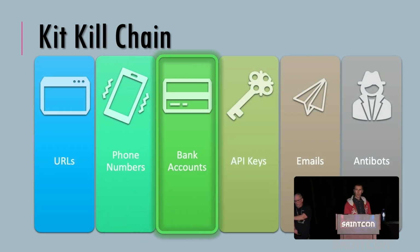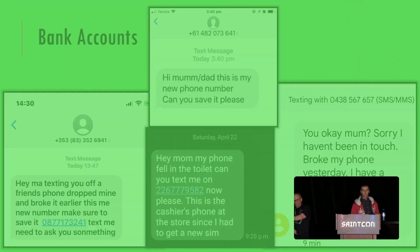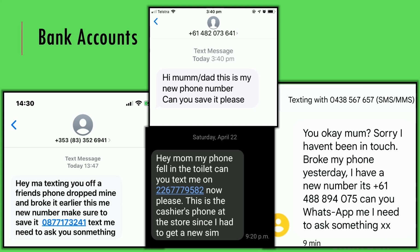So what about bank accounts? Where do these come in? How can we start using bank accounts as a disruption method? So as we mentioned earlier, the hi mum scams. These are the most prominent and the easiest to access bank account systems that we're able to, or campaigns if you like, where we can gather this data. As Ben said, in the UK, these are really prevalent. We have seen them in the US. They haven't gripped that hard. We also see it quite a lot in Australia as well.